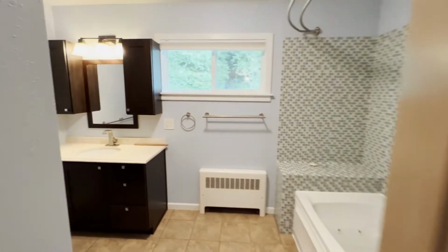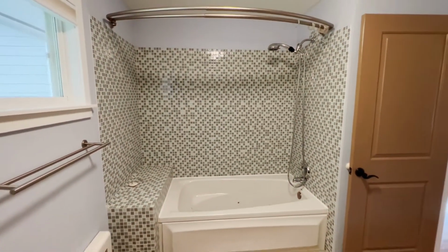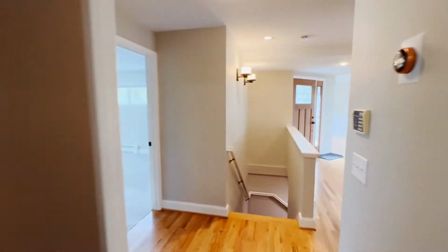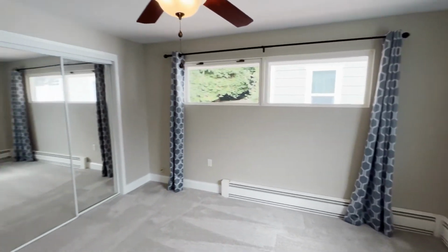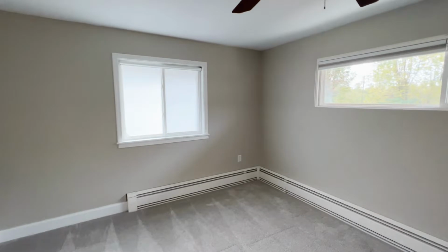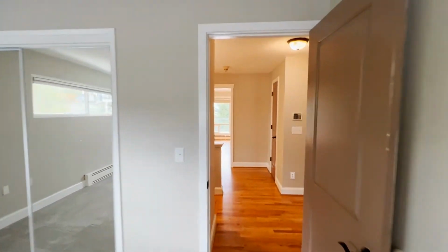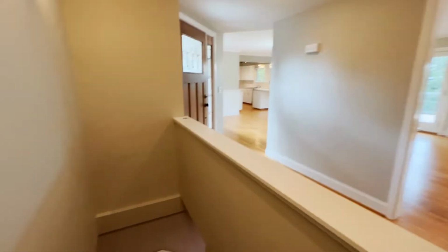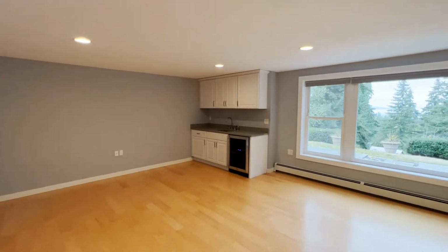We've got bathroom number two. Bedroom number one. And bedroom number two. Downstairs, we've got living room number two with an extra sink and mini fridge.